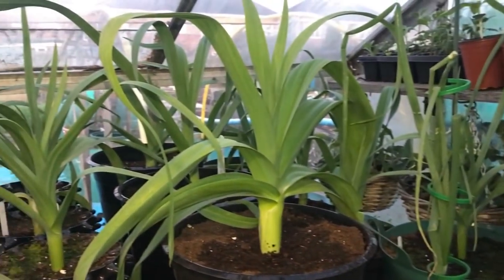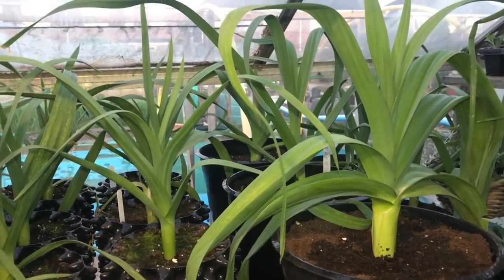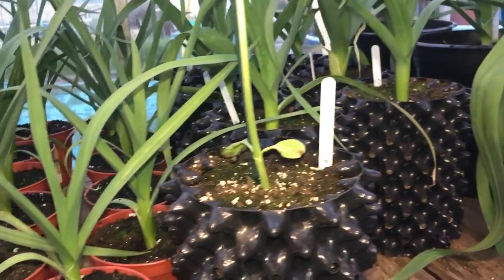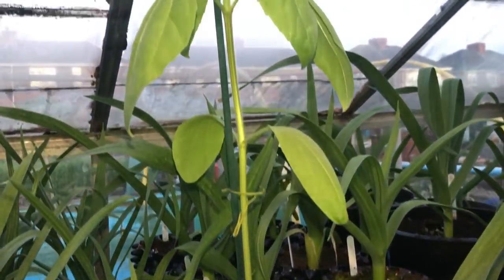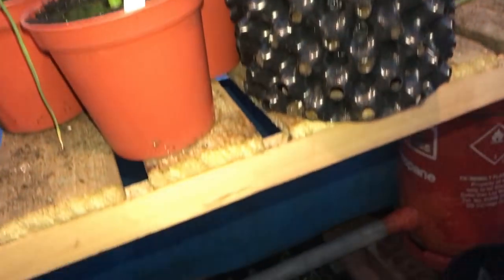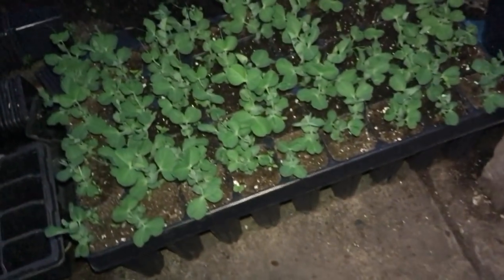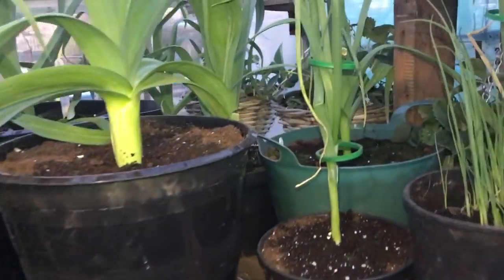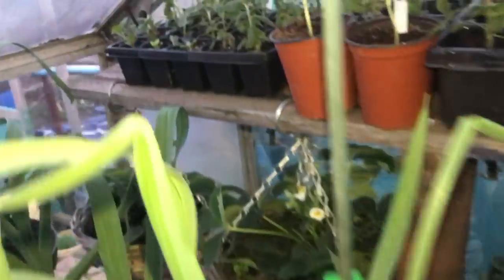These CSX leeks are starting to fill up now as well. The giant sunflower that I potted on last week is getting pretty tall. The spare peas down the bottom here are up, they're away. They're just getting left on the floor where it's nice and cool. I'm amazed, I've just noticed as well, I've got flowers on my strawberry baskets.